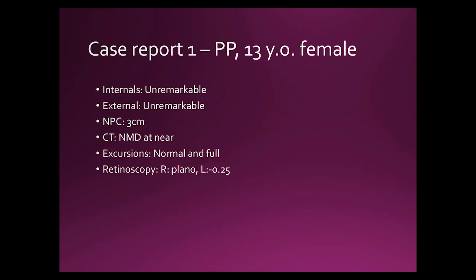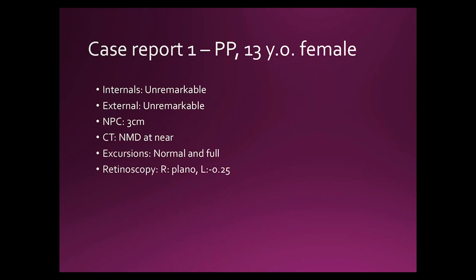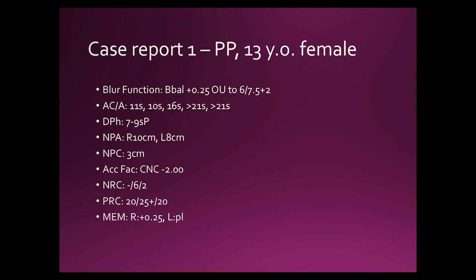Now, there are my findings. Nothing particularly exciting there. So when we did some of the BV tests there, that's what we were getting on blur function, reasonably steep ACA ratio there. Maybe I want to draw attention to, we had a very good PRC, MEM was a little bit tight.